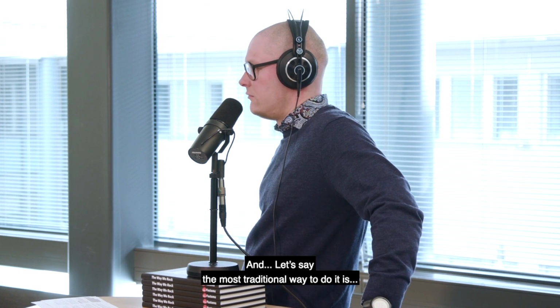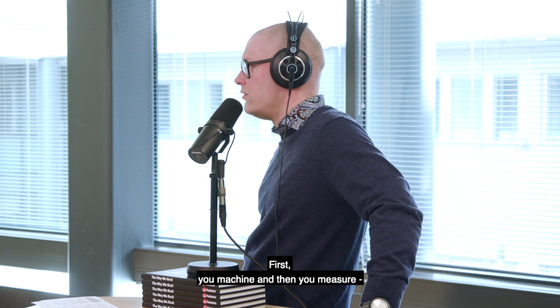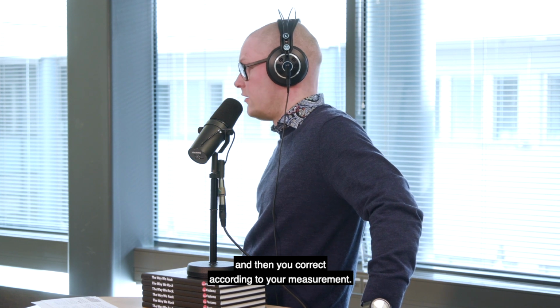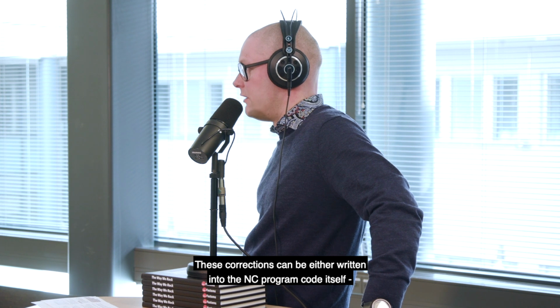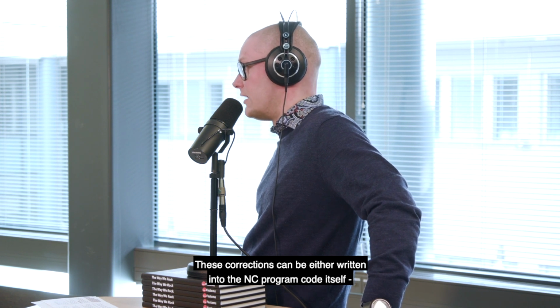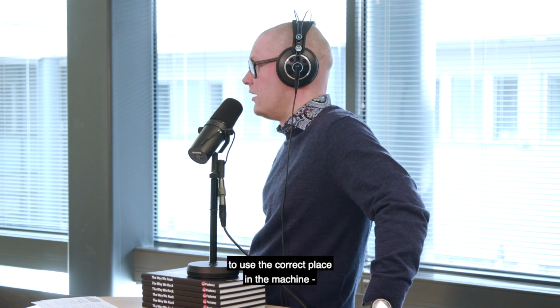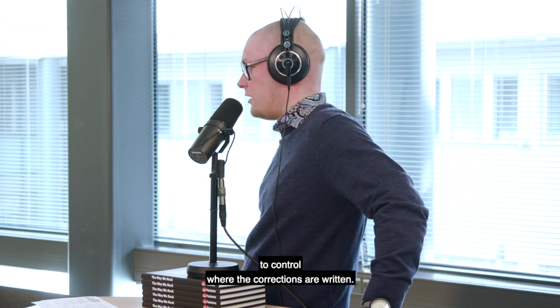Exactly. And let's say the most traditional way to do it is that you first machine and then you measure and then you correct according to your measurement. And these corrections can be either written into the NC program code itself, or, what would be the better way, to use the correct place in the machine tool control where the corrections are written.